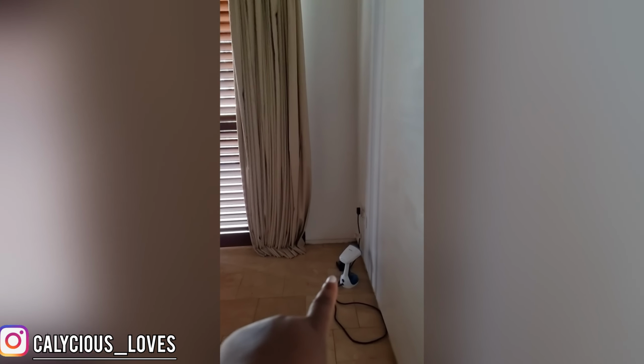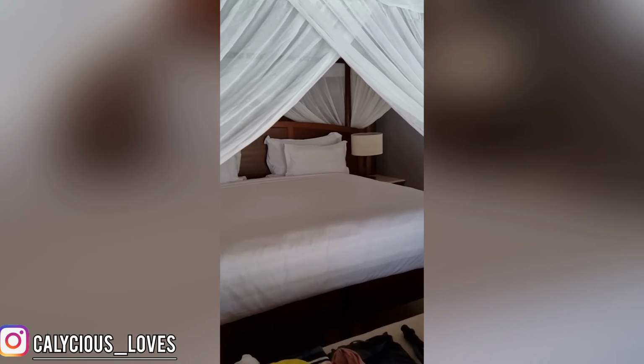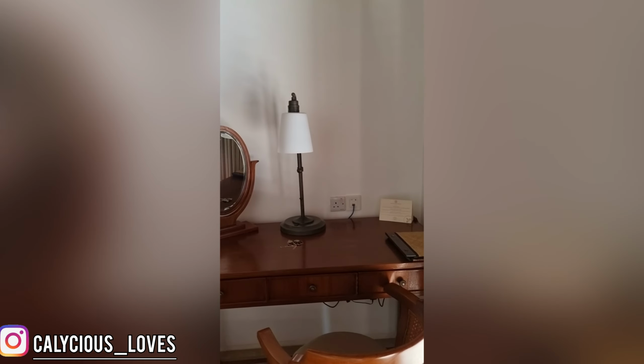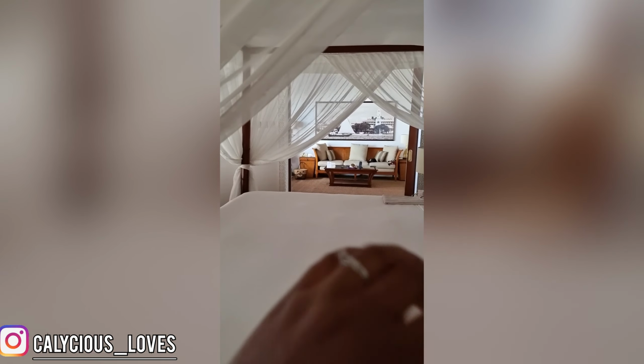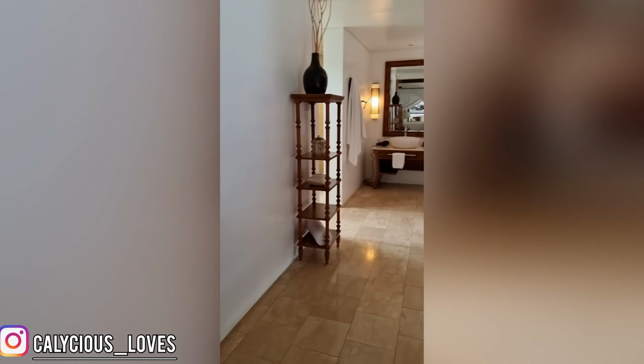There is my steamer. Since I bought that steamer, I have been taking it everywhere with me. The last thing I want to do is ironing. And that is where the magic happens, if you want to call it magic. And then that is the dressing table. I've got earrings there. And that is my wardrobe. I'm not going to open it because there's lots of clothes in there already. That space that you see there shuts, so there are sliding doors. You can separate if you've got guests, put them in the living room. And then these are also sliding doors.